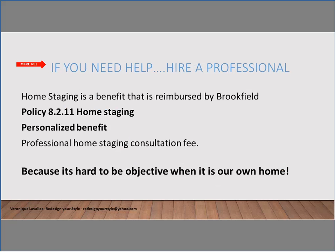Finally, if you need help, you can hire a professional. Brookfield reimburses home staging from your personalized benefits. So they'll reimburse you for a professional home staging consultation fee. If the home stager wants to sell you renting furniture and all that, they don't reimburse that, but they will reimburse a consultation fee. And obviously, I would recommend it, because it's hard to be objective when it's your own home. And as I said before, we often don't see our stuff anymore, and having somebody come in helps.